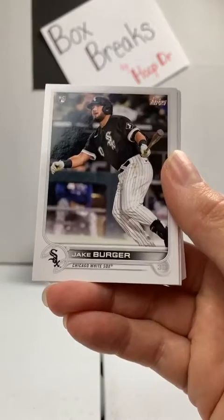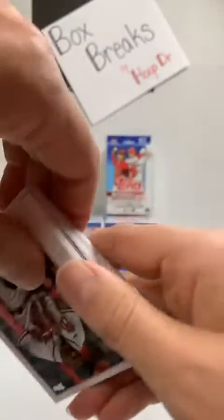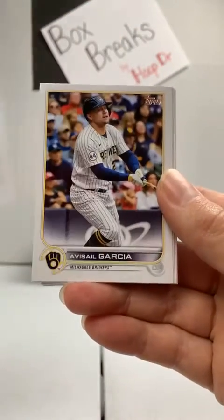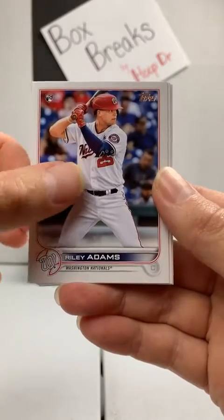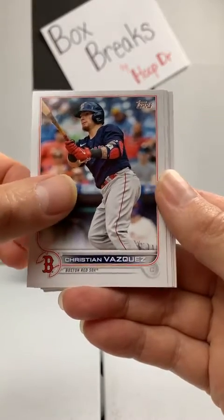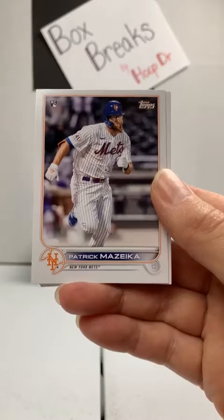Narvaez to the Brew Crew. Jake Burger, White Sox rookie card. Here is Ronald Acuna Jr. for the Atlanta Braves. Garcia, Milwaukee Brewers. Riley Adams, rookie, to Washington. Austin Riley, Atlanta. Christian Vazquez, Boston. Bryce Harper going to the Phillies.